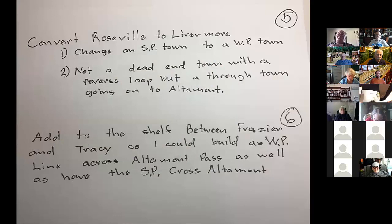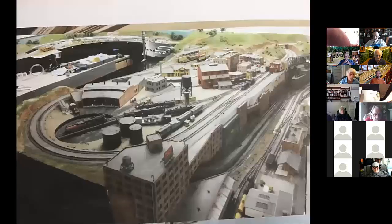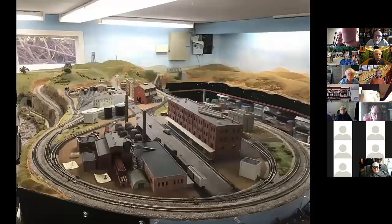I had to convert Roseville to Livermore and change this from an SP town to a WP town. And it's an old layout from the 70s that I've rebuilt about 3 times and added on to my layout. And I got rid of the reverse loop at the top of the town and made it a through town to Altamont. I also added a shelf between Fraser and Tracy so I could have both the WP and the SP cross Altamont. So here's the old SP town, which I converted to Livermore, which looks like this today.